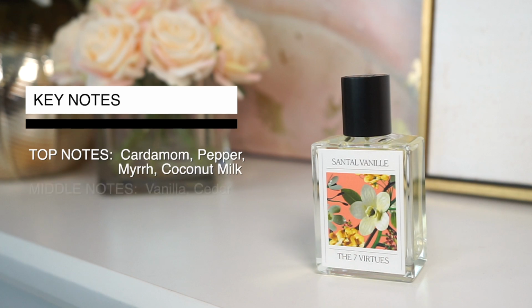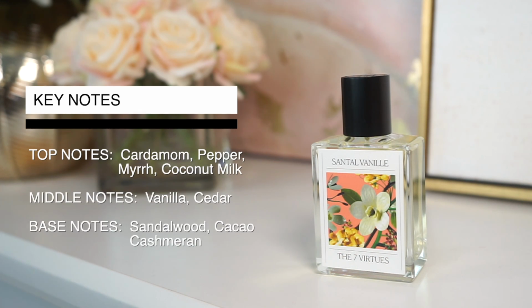This one to me feels like an exotic, spicy, earthy vanilla. So if you like something that's just slightly sweet, a little spicy, because it has cardamom in there. If you don't know what cardamom is, it's an herb that's spicy, green, and earthy. So that's what I smell when I first spray this, vanilla and cardamom. It just smells like a rich, spicy, exotic vanilla.